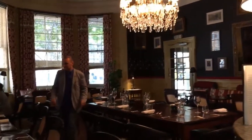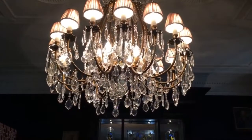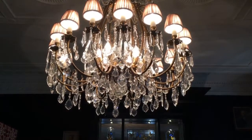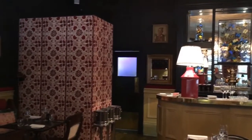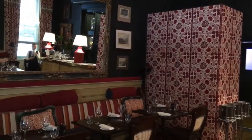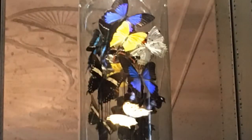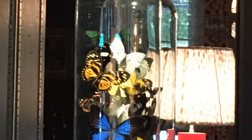And coming into the place of tea drinking and eating sandwiches and cakes, I've ordered one of those for the living room. I may need a larger living room. This is just taking you around the room a little bit there. Very comfortable chairs, I have to say. And they've got these butterfly displays behind the bar. There's quite a few of them. I hope that they aren't real butterflies, sacrificed for us to watch them above the bar there.